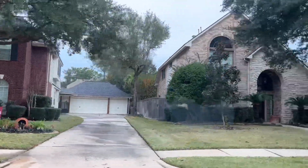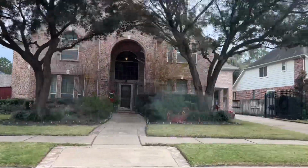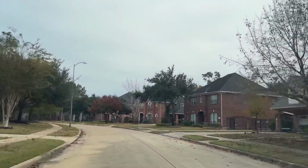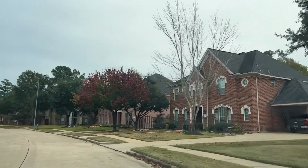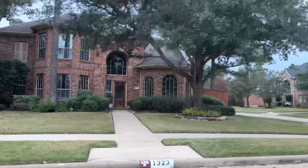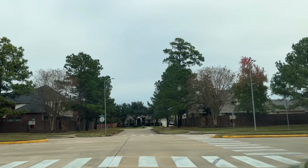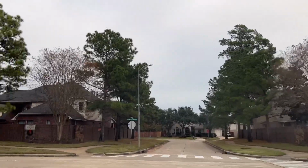Long driveways, detached garages. Most of the homes are going to have detached garages, especially in these original sections. There's attached and detached. I guess it might be close to 50-50. Section over there is called the Manor. I think I went out a different area. Hopefully turning left will still get me to the back.